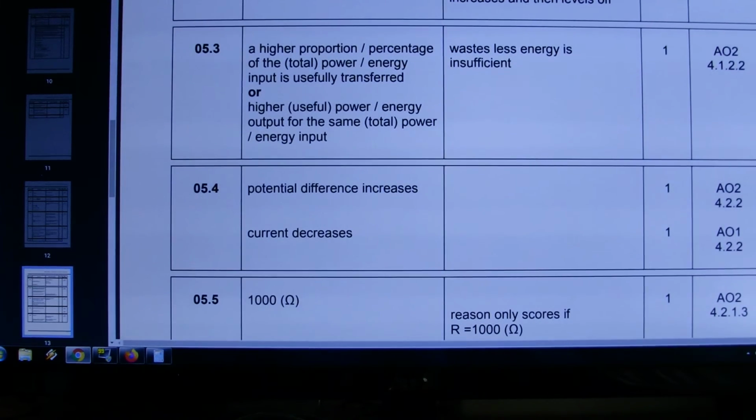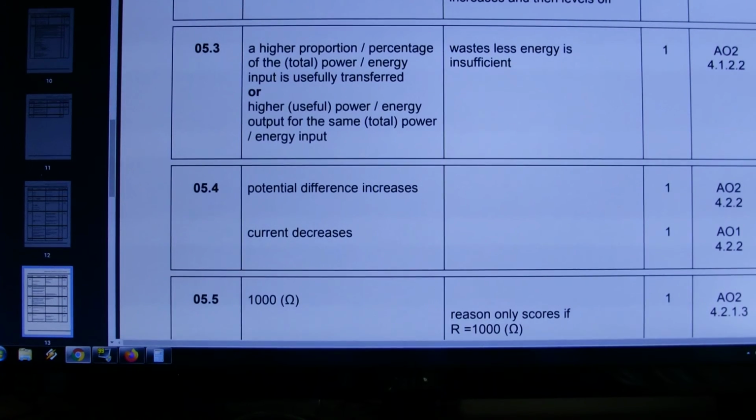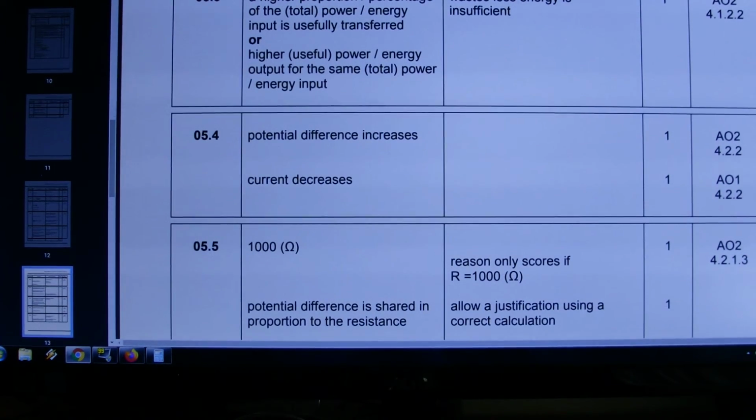Higher percentage of the total power input is usefully transferred. Higher useful power divided by total power output, same total power. Yeah, because the light output is the useful power output, and heat output is wasted power output. And they don't like wasted, they like it to be part of total. Oh well. Potential difference increases, current decreases.